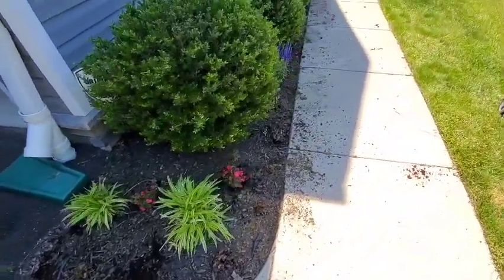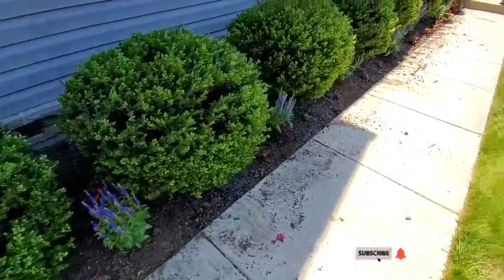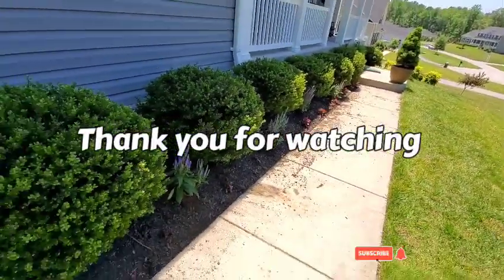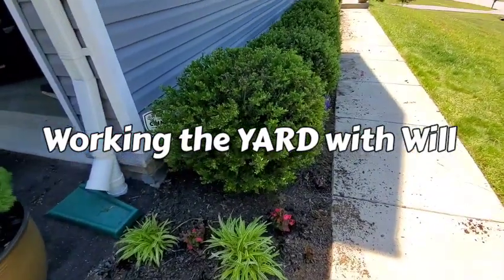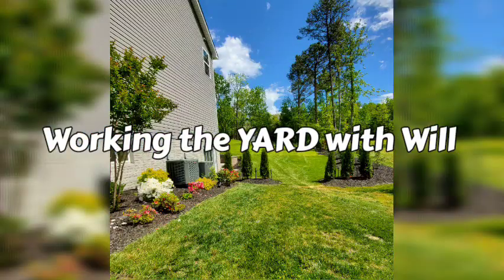All right, so we got the project all finished up. I know the sun is not really helping out my effort, but I think it's going to look nice. Next thing we've got to do is get this leaf blower out and blow some things off and water everything in.